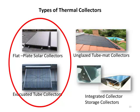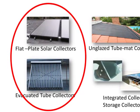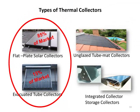So between the flat plate collectors and the evacuated tube collectors over on the left, we have market share of about 85% going to flat plates and about 15% going to tube collectors. This is changing. It's changed over the last 5 or 6 years, giving a bit more market share to the tube collectors. They've become more common as the prices come down. Usually Chinese products at very low cost are coming into the United States, and they have a different appearance. They look a bit more futuristic. Some people kind of like the appearance of them. I'll talk a bit about the differences in efficiency on a slide coming up.